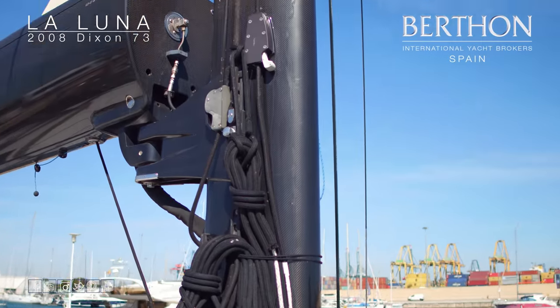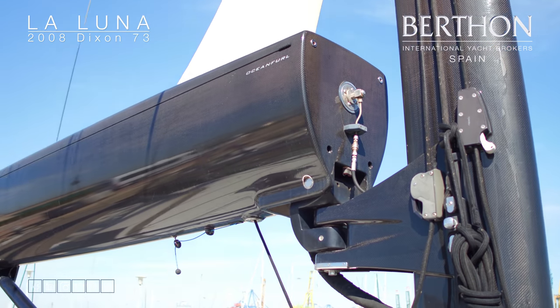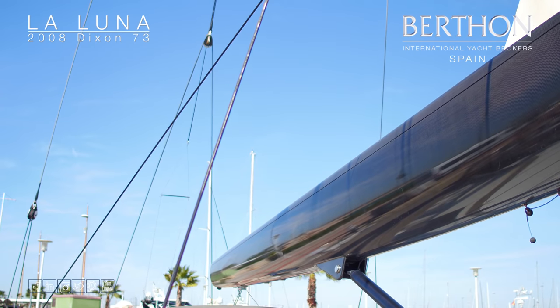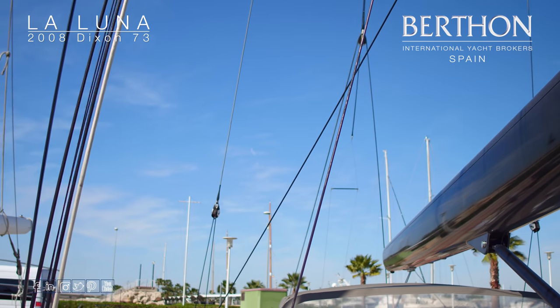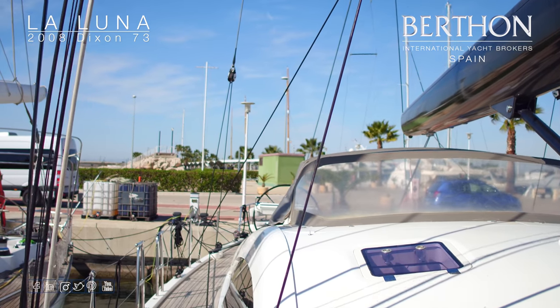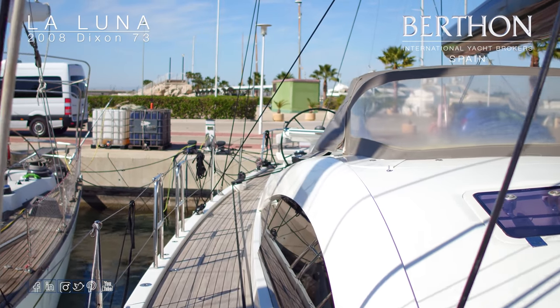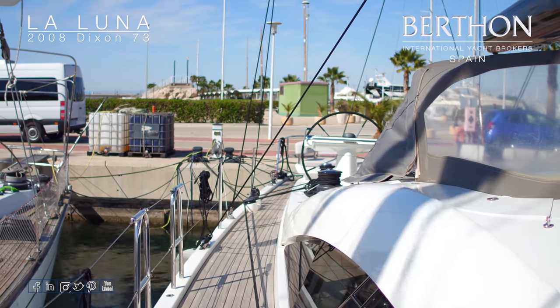For the owner, performance was important, but also usability, which is why he specified this in-boom furling system, which works absolutely brilliantly and makes the boat ferociously quick, but very easy to handle. He's sailed a lot just with the family, or with him and his captain and one other, say.